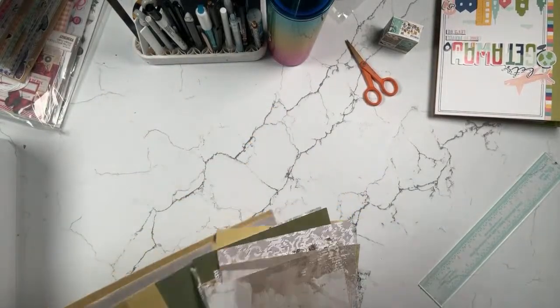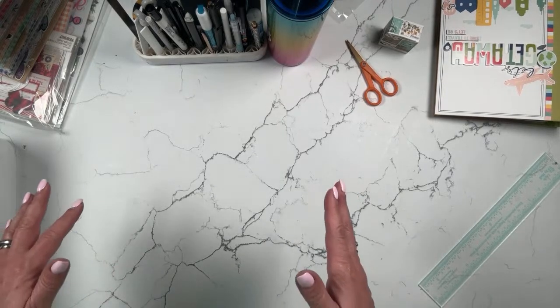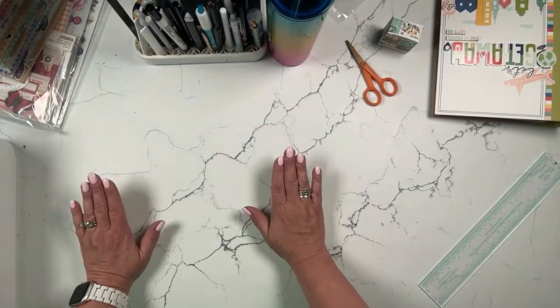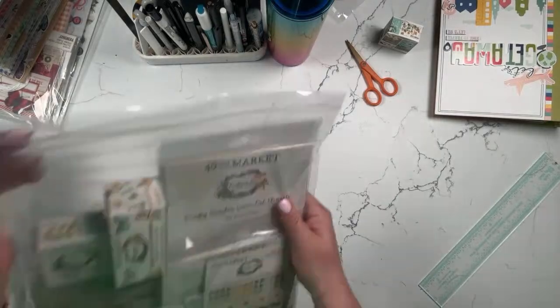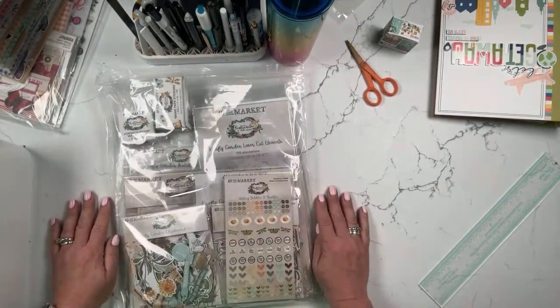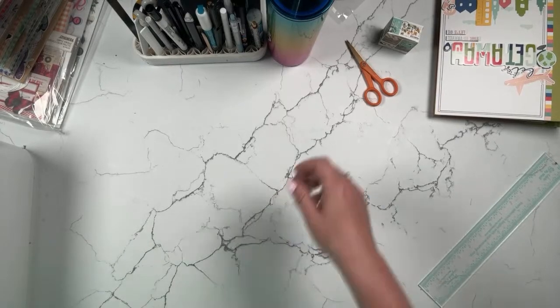Alrighty. So that, the Crafty Garden collection from 49 and Market. And we took a look at all of the a la carte items. And then the last thing that we took a look at was the big bundle. So the big bundle included everything that I showed you prior, all of those amazing pieces, plus the two 12 by 12 paper packs. Woo!